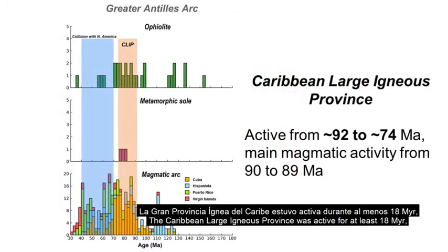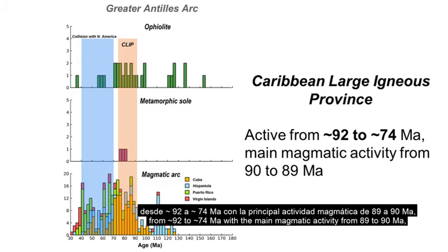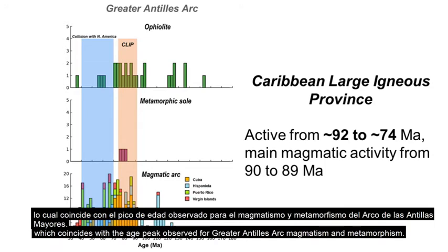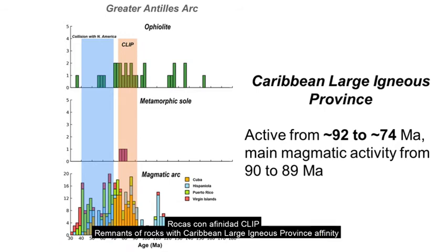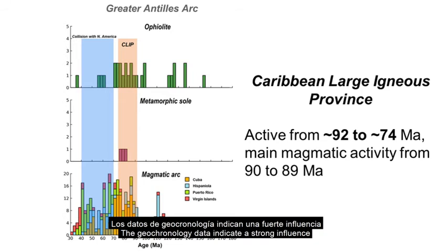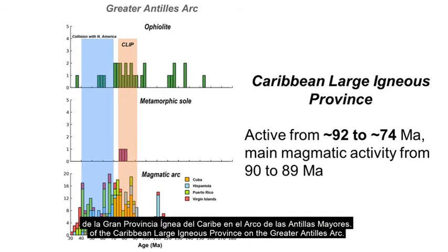The Caribbean large igneous province was active for at least 18 million years, from around 92 to around 74 million years ago, with the main magmatic activity from 89 to 90 million years ago, which coincides with the age peak observed for Greater Antilles Arc magmatism and metamorphism. Remnants of arcs with Caribbean large igneous province affinity in Hispaniola and Jamaica occur in the richer arc in our fourfold subdivision. The geochronologic data indicate a strong influence of the Caribbean large igneous province on the Greater Antilles Arc.